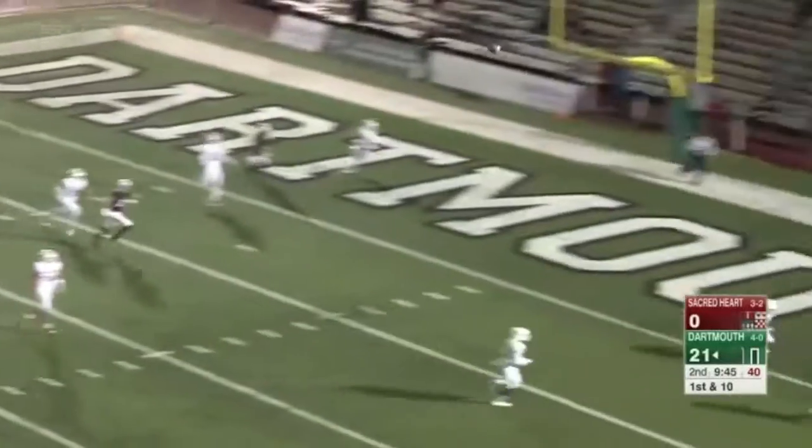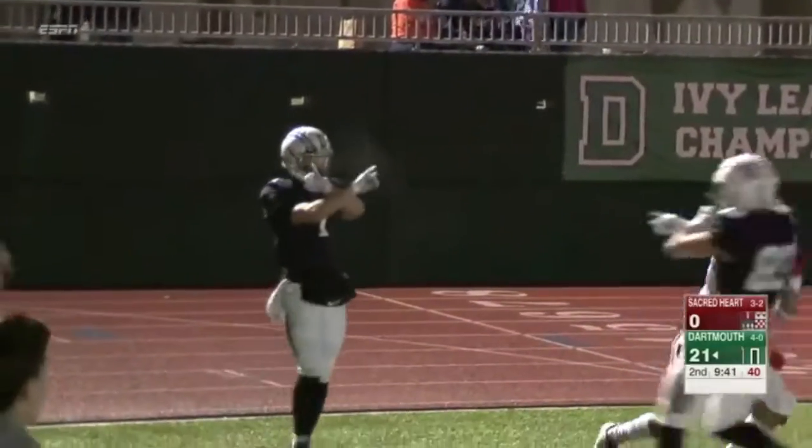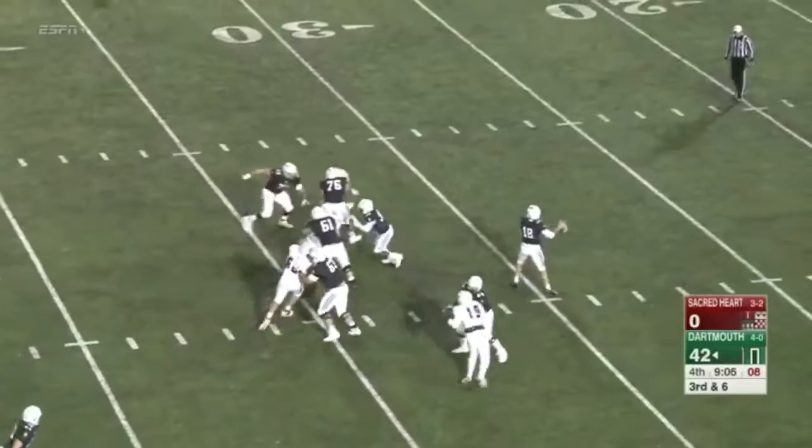Pump fake, Kyler to the end zone. He's got Hagdorn, touchdown! Derek Kyler in on the fun.